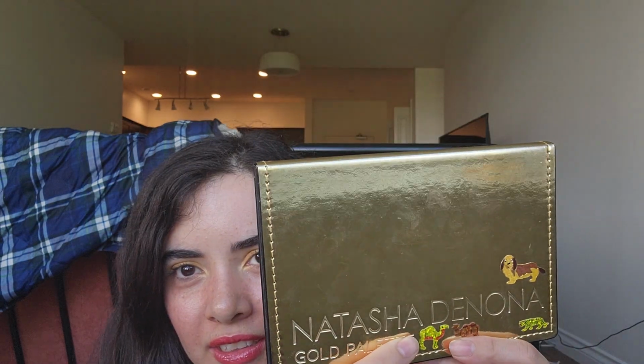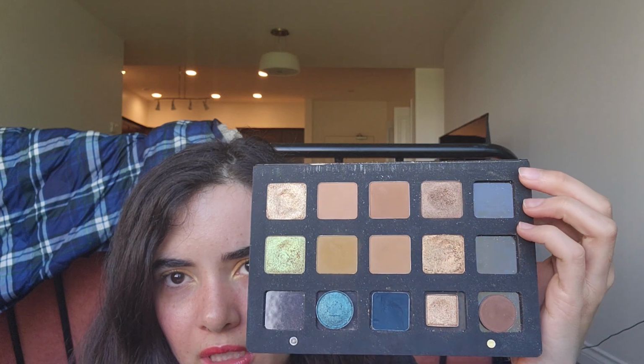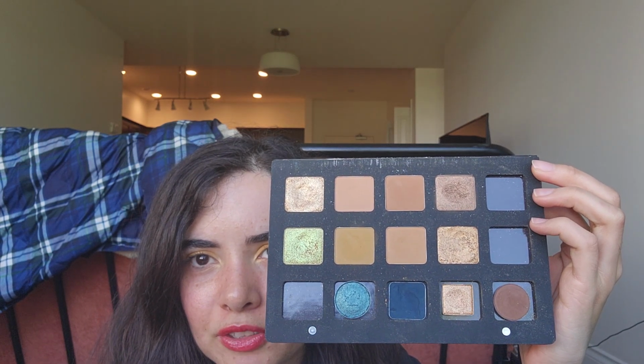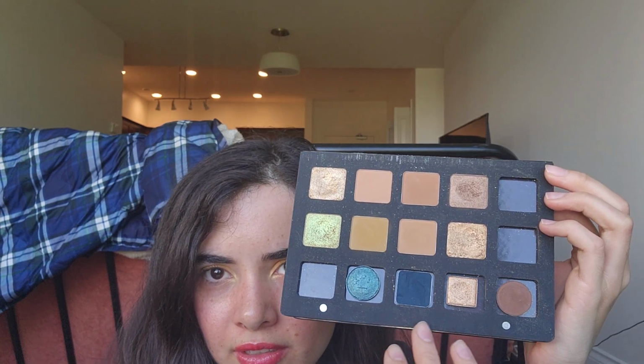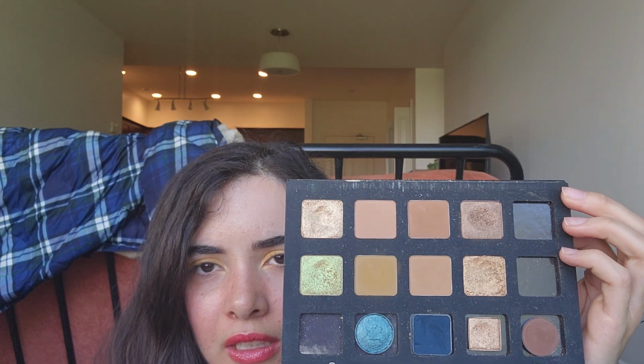Next, I've got the Natasha Nona Gold palette. I just rearranged these because this is how I had my palette in the intro. So I had some of those singles that I showed you before in here, and these are just some other colors that I have that are duping the original palette.